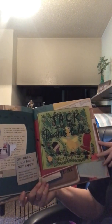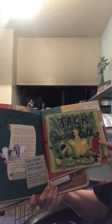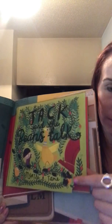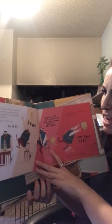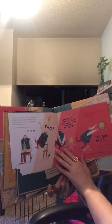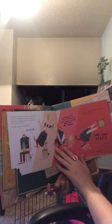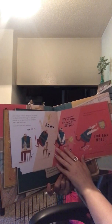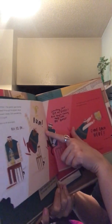Jack and the Beanstalk. Oh, let's see where... Uh-oh, I see another corner bitten, nibbled. Jack hid just in time. The giant was home. Mr. Giant stomped through his giant door and sat on his giant chair, but something didn't feel quite right. He took a giant sniff and said, "Fee, fi, fo, bum!"